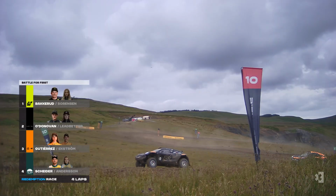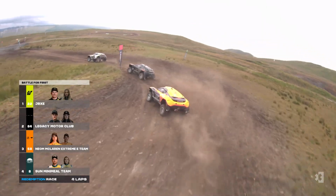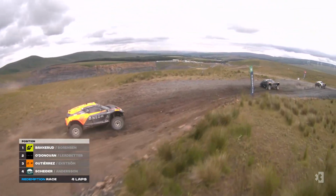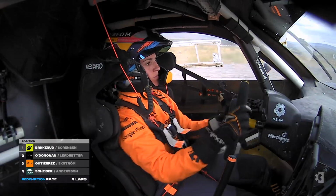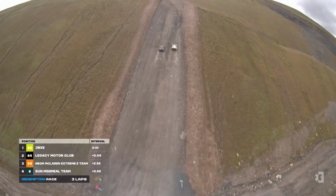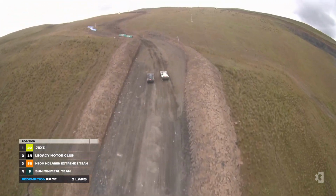Scheider has been having all sorts of trouble. He overshot turn 2. I don't know what's going on with that car. Oh, bicycling up on 2 wheels and just managed to get that down. Goodness gracious. 2 of them together. Who's going to make it to the top of the hill first? They go up, they'll go left. Look at this, wait for it.